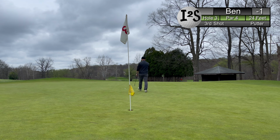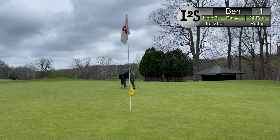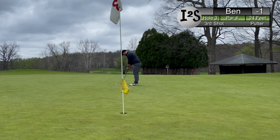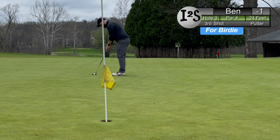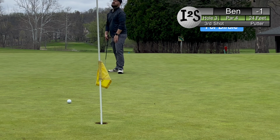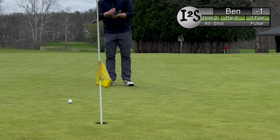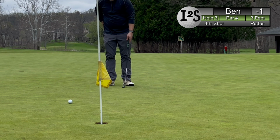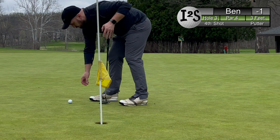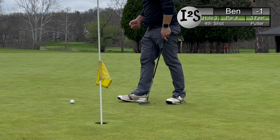I got a look at birdie. I could go 2 under through 3. Knock on wood. Another 24-footer. This one maybe downhill a little bit. Definitely moving this way. Oh, I guess it's not downhill. What a... Don't leave birdie putts short. Thought it was downhill though. Jeez Louise. Maybe I should have cleaned my ball. All right, right edge.